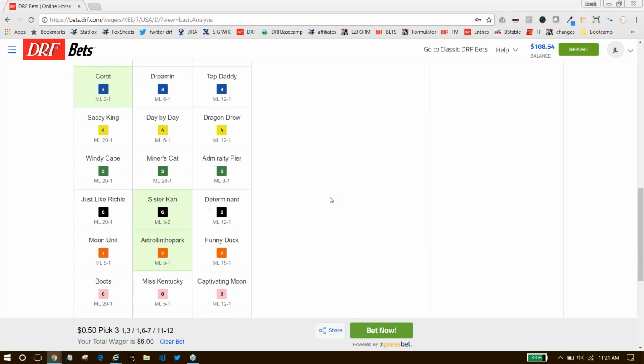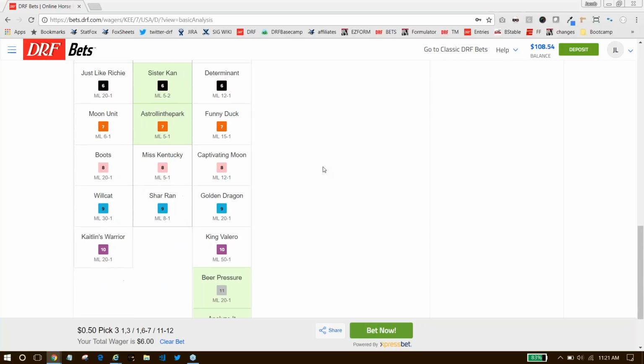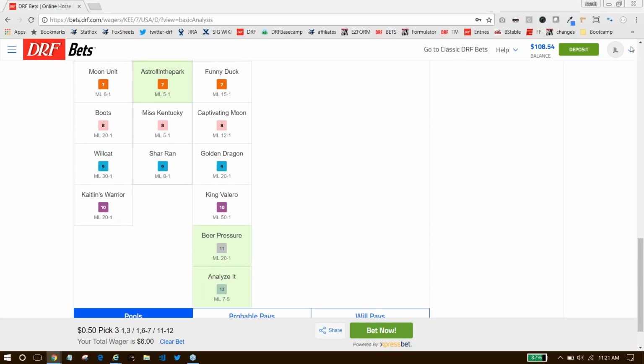And I like the idea, especially in a bet like a pick three that doesn't have so many combinations. It's pretty easy to throw in some prices, but I do think on that top line, you could single Analyze It with confidence, just based on how that operation works and based on the talent that he's shown so far.